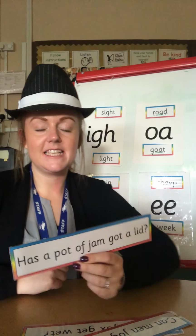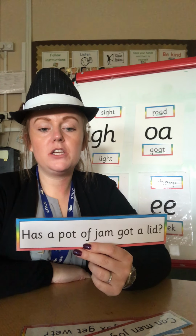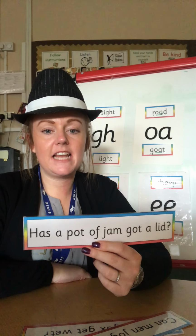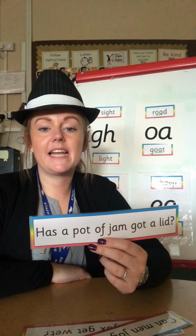Ooh, is that another word that we didn't have? Oh, there you go. You could add that to your book. Has a pot of jam got a lid? Well, yes, it has. Because if it didn't have a lid, it wouldn't be very nice and it would go bad. We need the lid to keep it nice and fresh.